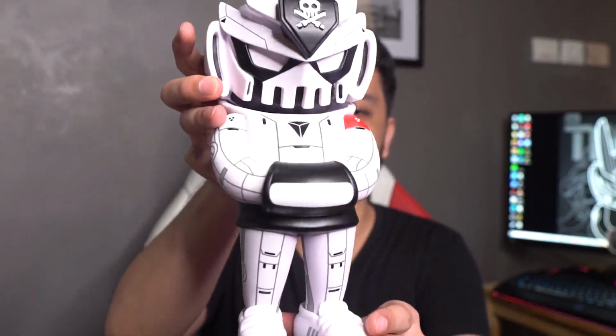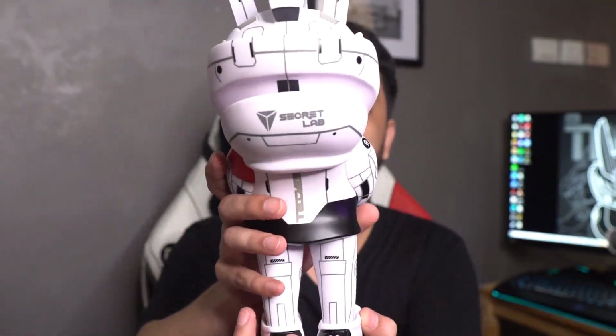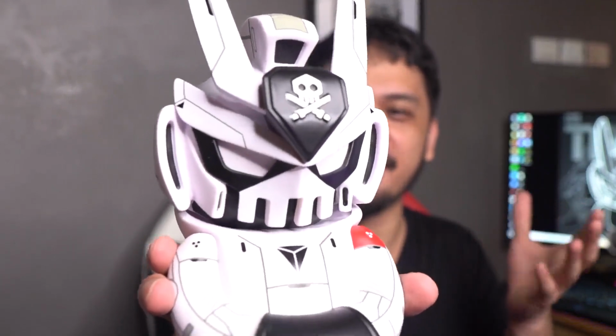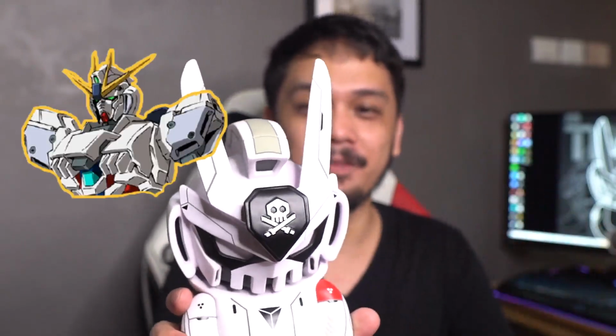So again, it does fit the color scheme of the chair pretty well, and I really love this robotic skull aesthetic that Quicks uses. Kind of like this helmet thing is from Gundam. So yan, mataas talaga yung nostalgia factor ng Quicks toys for me, because you know, growing up with those kind of anime, yeah, you gotta love this style.